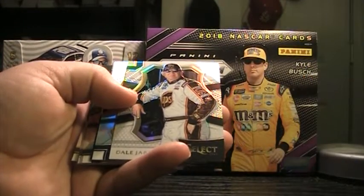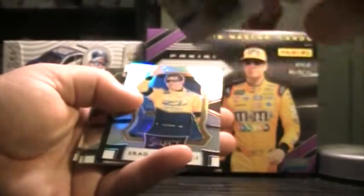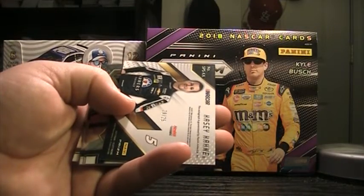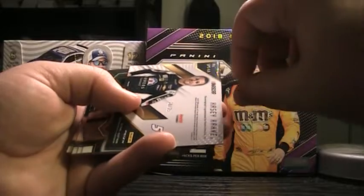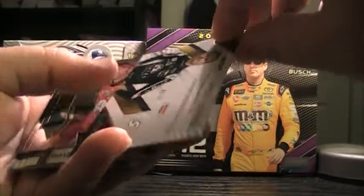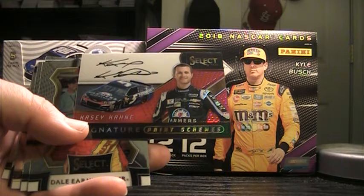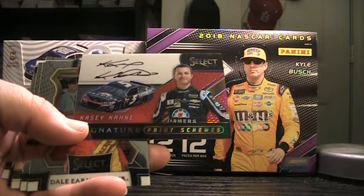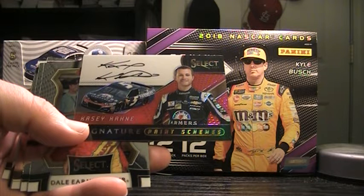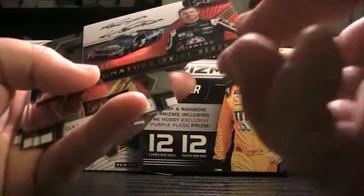We have a white of Dale Jarrett. That is 45 of 50. We have Keselowski Silver. Casey Kane Signature Paint Scheme, 20 of 25. Nice one there. Red. Usually get 1 or 2 at least. I'd say probably 2. You'll probably get about 2 signature paint schemes. Casey Kane, 20 of 25. Nice one there.